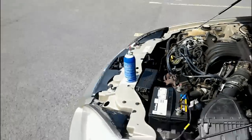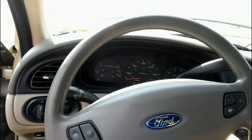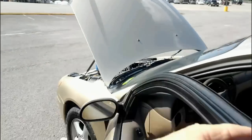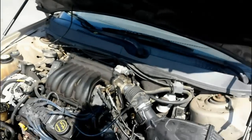So let's go ahead and start this up, because I don't have a lot of time on this cell phone to shoot. I'm shooting it in HD, so we'll start it up and see what we get out here. Like I said, it's running pretty good. By the way, it's about 95 degrees out here in September, so it's pretty warm.